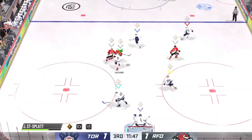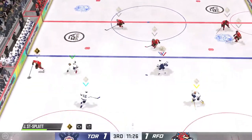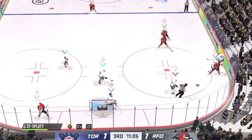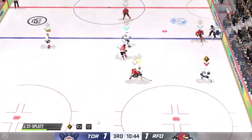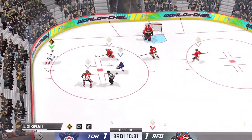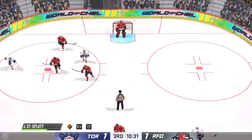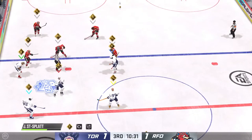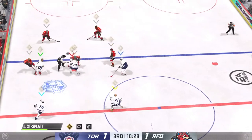Right in the slot, and they can't connect. And they get the puck out of the defensive end. Looking to make something happen in the offensive zone. Toronto's gained possession. The Marlies will play it in their own end. Nice stick work to knock the puck loose. And we've got an offside with a face-off looming. Nearing the midway mark of the period. You can feel the energy in this crowd. It's a tie game.